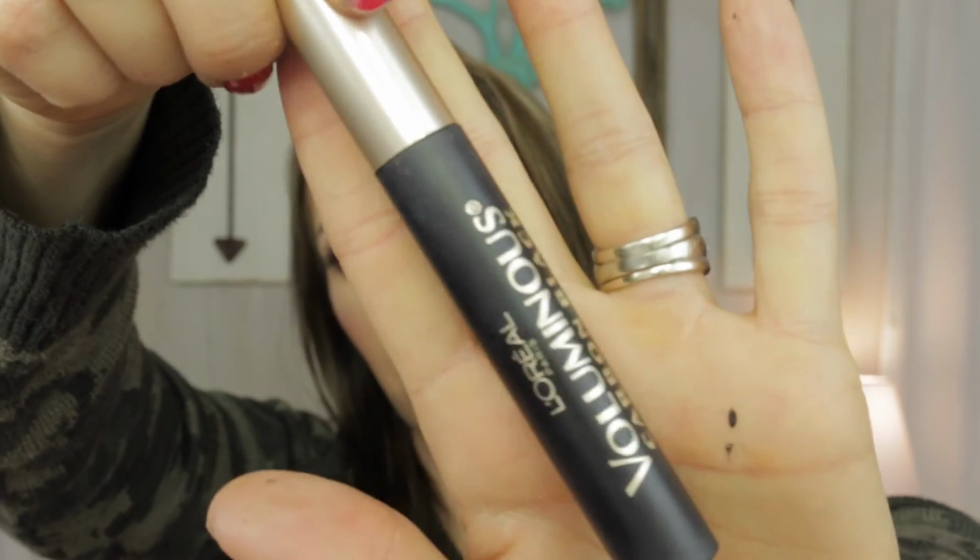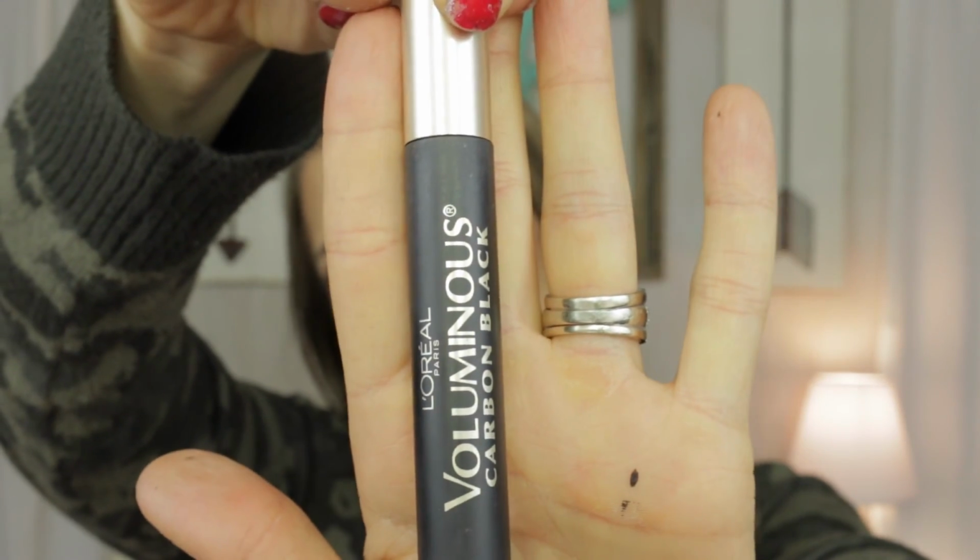And then, of course, my L'Oreal Voluminous Carbon Black. Forever a holy grail. I will never, ever not have this. It's perfection in every way. Love it, love it. Okay, so I'm going to talk about a couple brushes that I've been loving, and then lips, and then we're done.